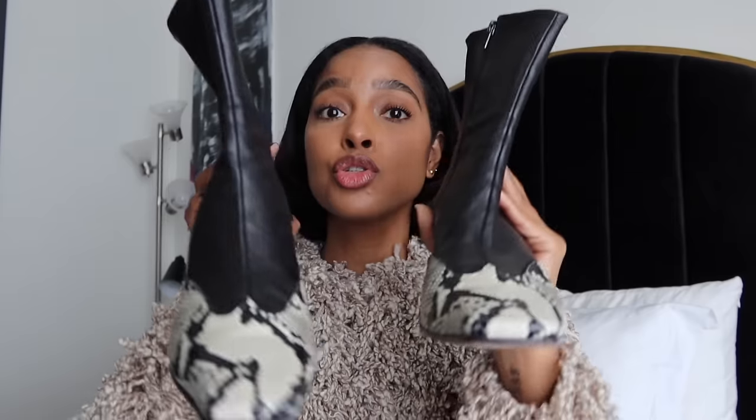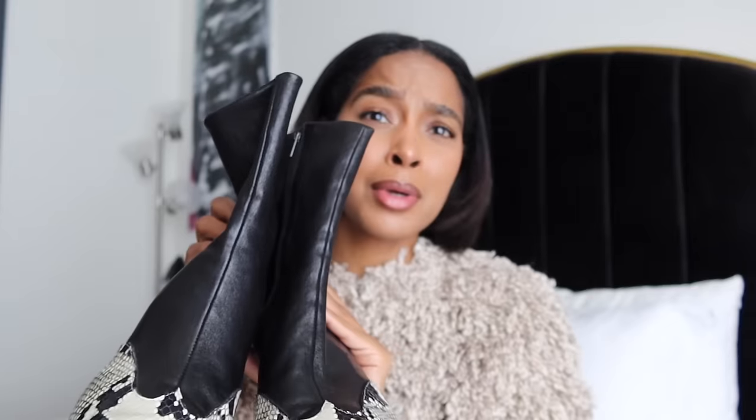But these, I've been wearing them to death. And I literally just got them, in September, October? So already, while I've only had them for third and fourth quarter of this year, I feel like I'm going to get so much wear out of these boots. And I got them from Farfetch. And I love them. I freaking love them. I got these for myself for my birthday.